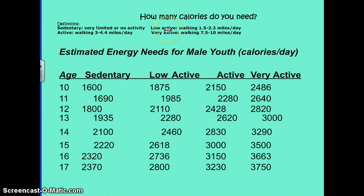Low active means that you do some activity but not very much. So it's not vigorous, it's not very strenuous. Someone who is active will probably exercise 3 to 4 times a week where they raise their heart rate for at least 30 to 60 minutes. And someone who's considered very active is someone who's in a sport or some kind of out-of-school activity or is in the weight room, active almost every day for 60 minutes or more. So guys, I want you to pause if you need to and figure out where you fit on this chart and write that number down.